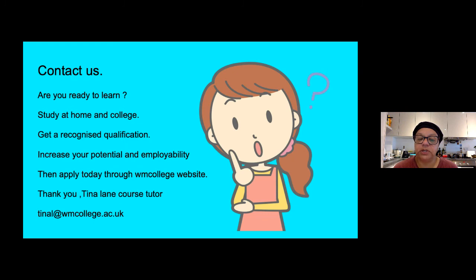I did mention earlier that if you've got a household income under 25,000, then you can apply for the Learner Support Fund, which will give you 50% off that course. So that would make that course £240. With the level 3 supporting teaching and learning, that goes through the student loan system. So you would have to apply for a student loan to do that course.